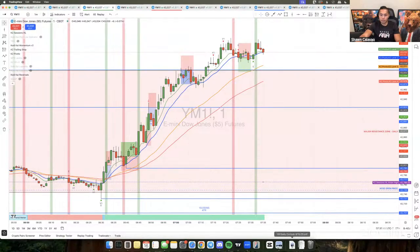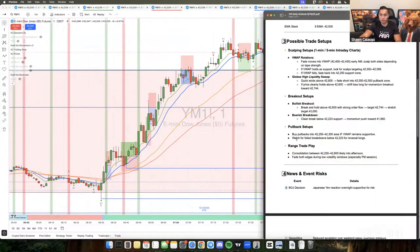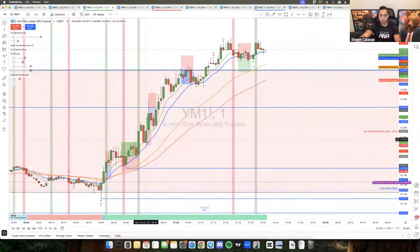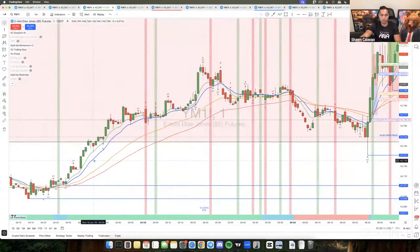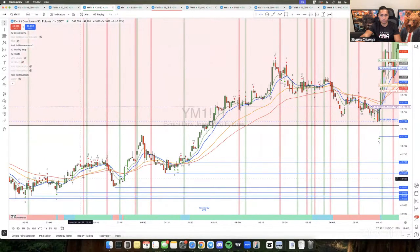All right, so let's take a look. Breakout setups, bullish breakout. This is already done with. 42,600. Yeah, price was above that area already from London session.